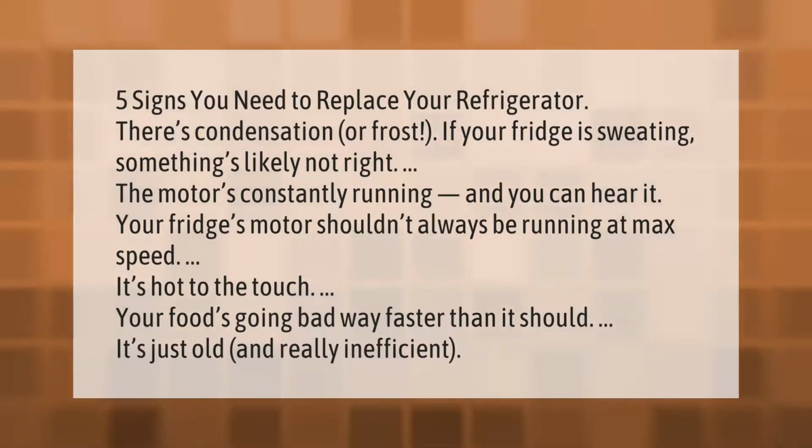5 signs you need to replace your refrigerator. There's condensation, or frost. If your fridge is sweating, something's likely not right. The motor's constantly running, and you can hear it. Your fridge's motor shouldn't always be running at max speed. It's hot to the touch. Your food's going bad way faster than it should. It's just old, and really inefficient.